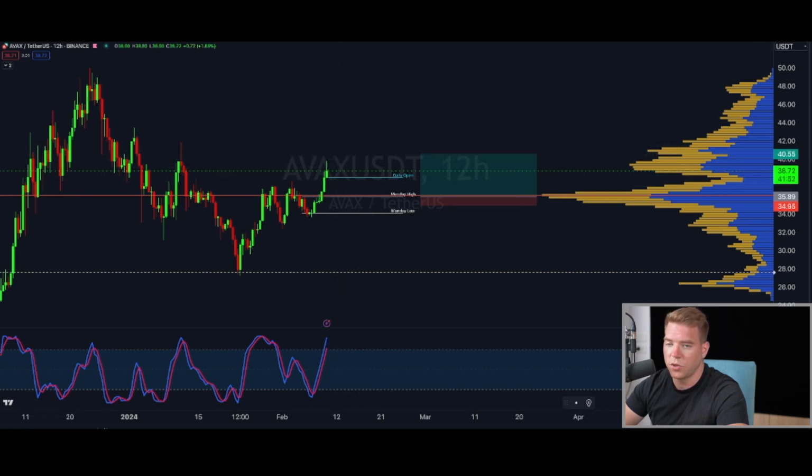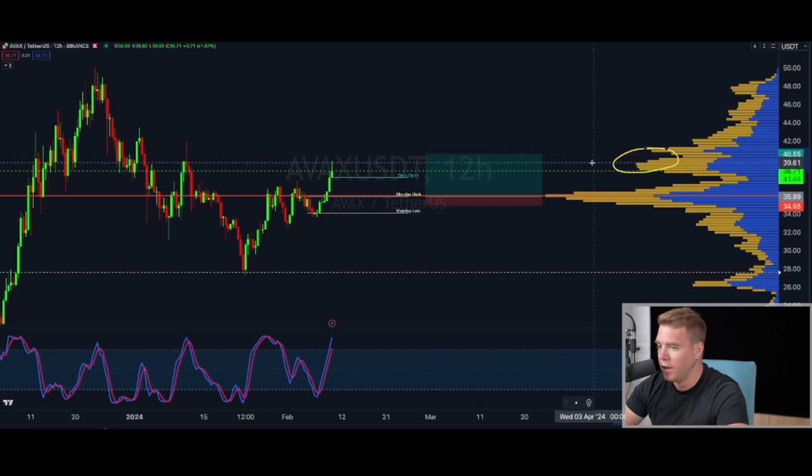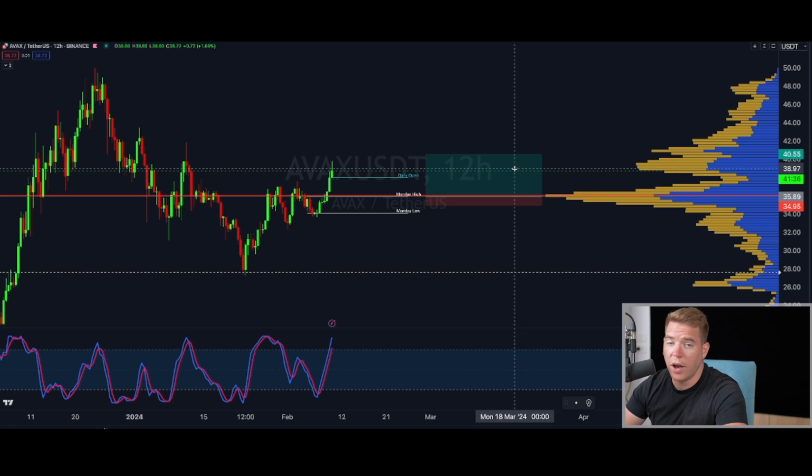But remember, I told you when we come up here into this volume area that I expect a rejection from there, and this is exactly what we are seeing right now. So if we would have broken a little bit higher, we would have gone here actually to $41, most likely. So you have to make up your mind yourself if you want to exit now or just adjust your stop loss. That's absolutely up to you.